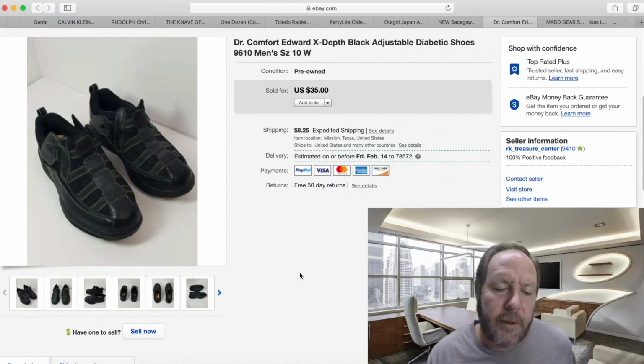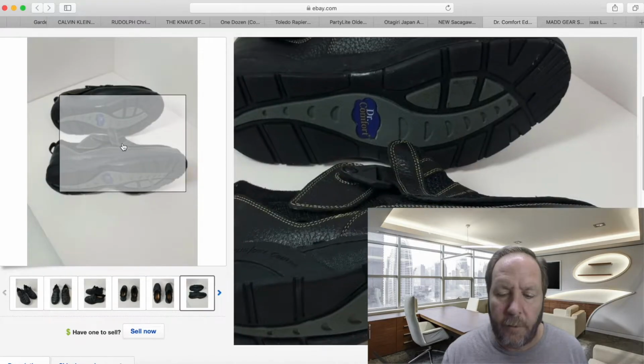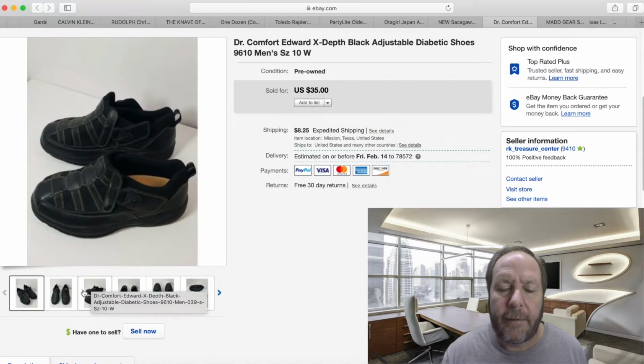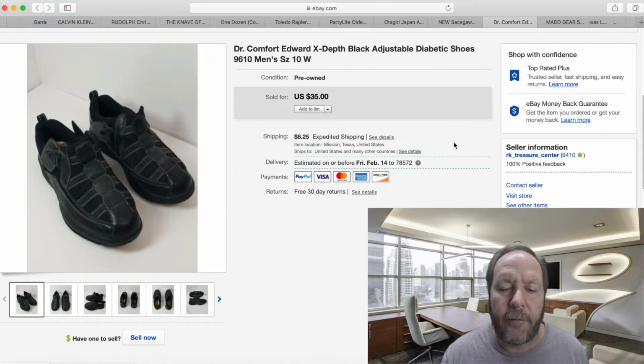All right, these are some shoes that I got at a thrift store. They're Dr. Comfort diabetic shoes. Hey, I'm going to tell you right now, if you want to call that kind of a bolo item, Dr. Comfort especially, but diabetic shoes sell really good. There you go. See, no wear marks. They were excellent condition. So I listed them, and they sold probably within 3 days. I got $35, and the buyer paid the shipping.